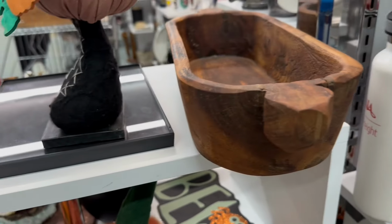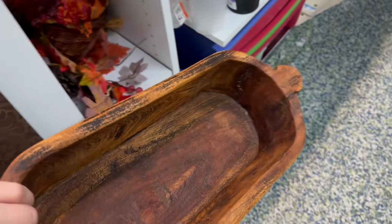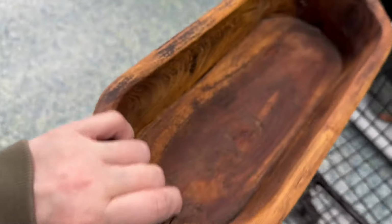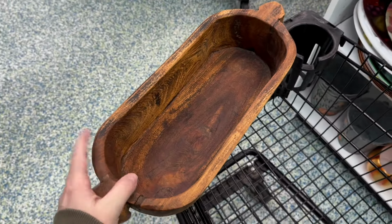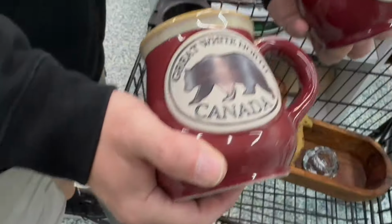Okay, this to me is one of my big finds today. Look at that. Only $3.99. It's a wooden bowl. Tell me if you get it. Fall decorating. That's a gorgeous piece. That's a gorgeous staging piece, whether you drop a few big gourds or pumpkins inside of there. Yeah, you can put candle holders, anything. I'm just using it as a safe carrying case today.